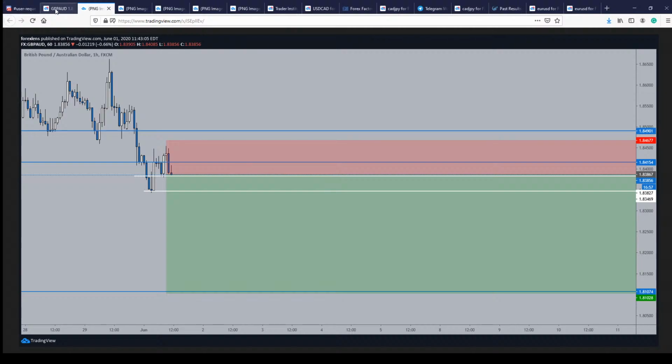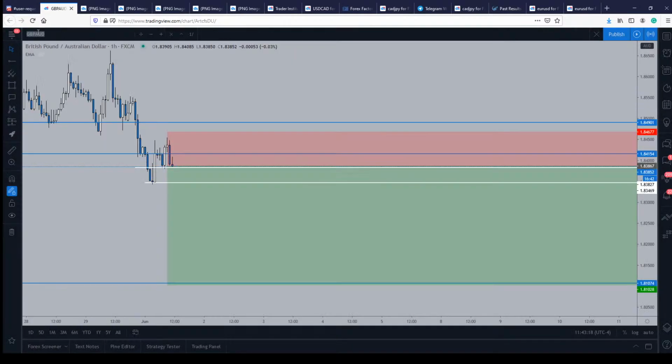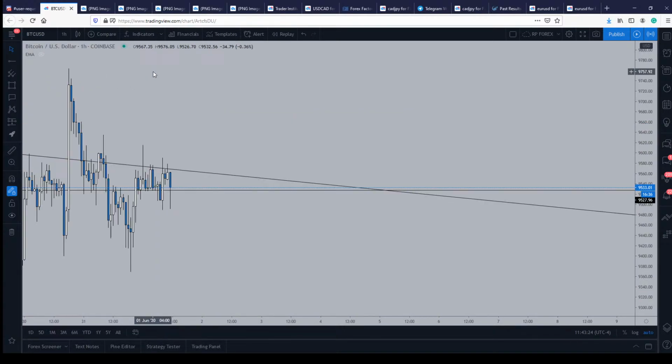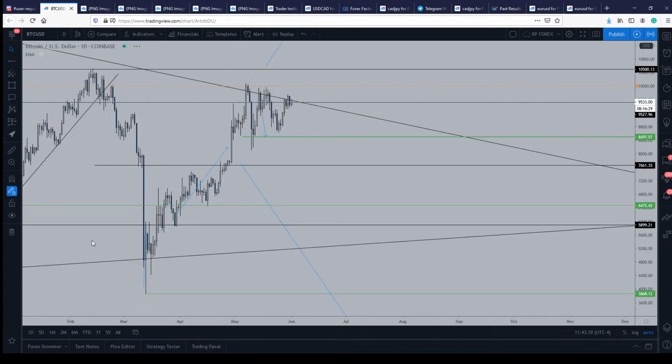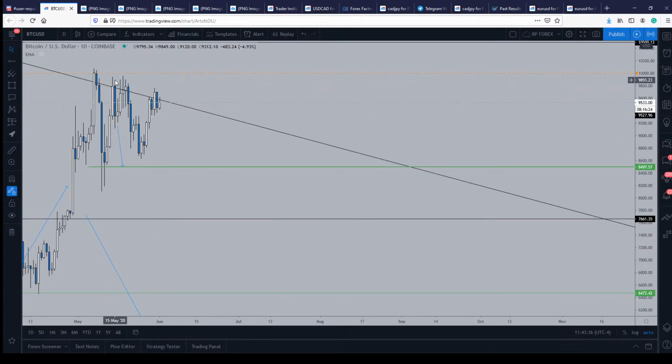Alright, perfect. So next, someone said BTC and then oil and gold for sure, Marco. So the last time we spoke about BTC, I don't think it has done much. It's still in and around that same exact level, that 9,500 area. Last time we had this idea of shorting this down to here. Now it came pretty close.